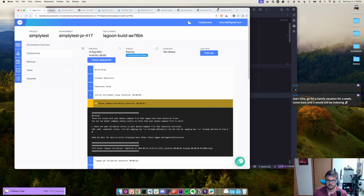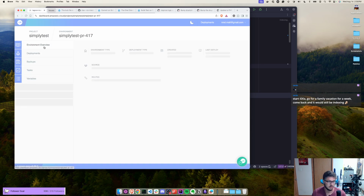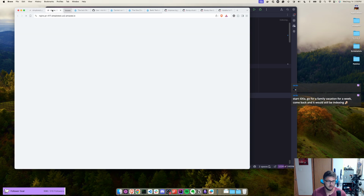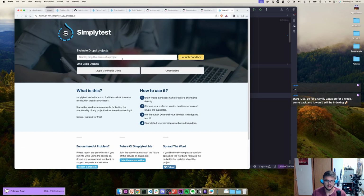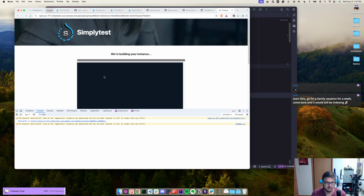And check this out. Update the PHP deployed. All right, so we got the deployment. Environment overview. Right on. We got 8.2 running. Let's look for paragraphs. Paragraphs module was picked. We got Drupal core 10.3 running. Let's launch it. This is usually my go-to tester.